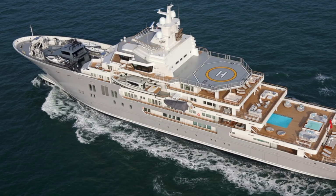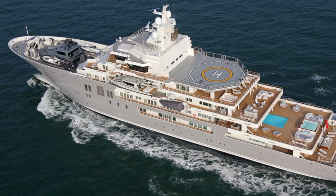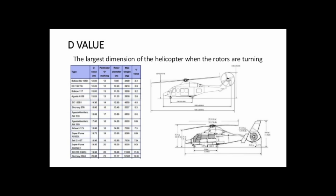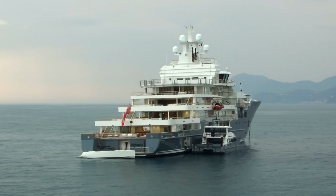Okay, up on the top deck, sun deck, we have a helicopter landing pad. Has a D value of 13. If you haven't seen any of my previous videos, that is the diameter of the helicopter while the rotors are turning, which basically means it's capable of carrying a Bell 429 or an ACH 135. Also has a helicopter hangar, which comes complete with its own refueling station.